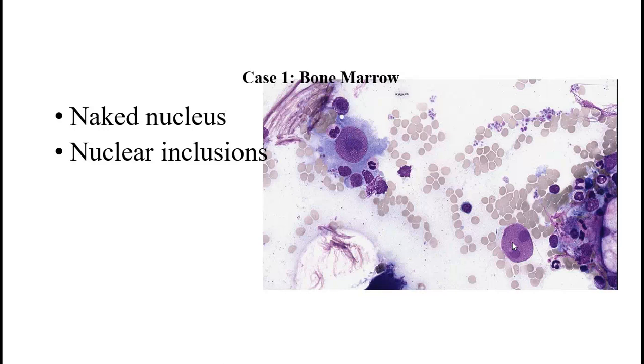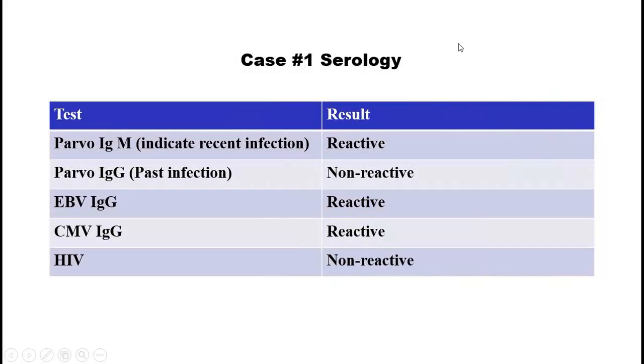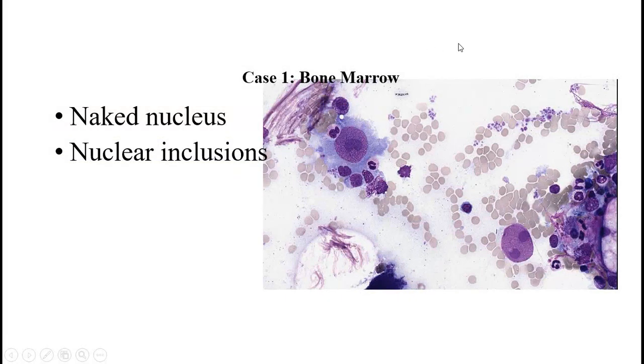So we saw a lot of these cells. I wish I could show you a virtual slide, then I could demonstrate to you how many of these naked nuclei there are and how many of these huge cells there are. And these huge cells actually correspond to the large early normoblasts that you saw earlier.